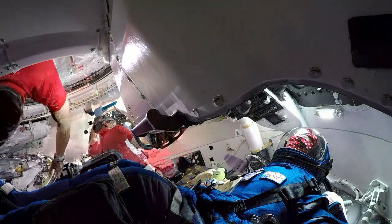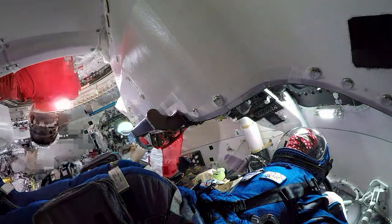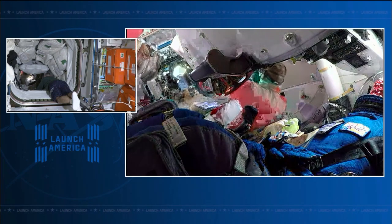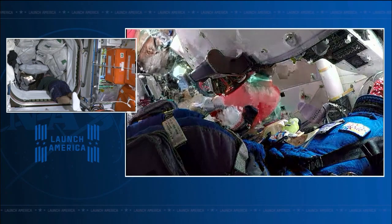On the left-hand side of the screen, you can see Chell working with the IVA hatch that was moved out of the way to get into the Starliner spacecraft. And so in a couple minutes, they'll be going ahead and stowing that in its proper location and restraining it inside the Starliner.